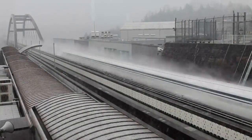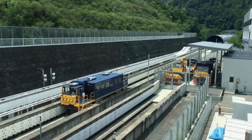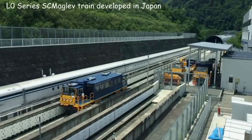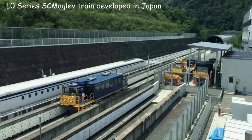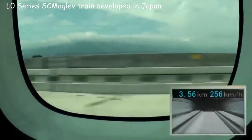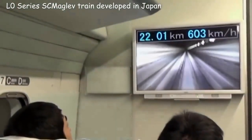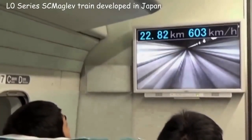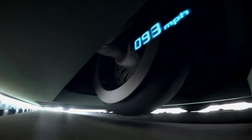It's hard to imagine, but this one is much faster. This train with a strange design is the world speed champion among trains. This is how the magnetic levitation train works.